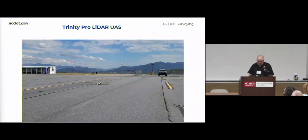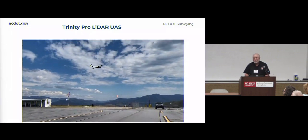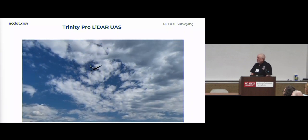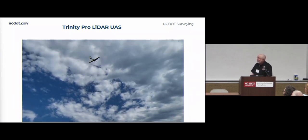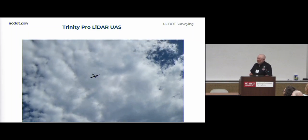And just like the Phantom, I'm going to give you a shot of how this one flies. This is a vertical takeoff drone, but it's a fixed wing. And it can cover a very large area. Like I said, 2 different types of sensors. Both sensors aren't on at the same time, so we have to do 2 missions, LiDAR one, photo another. But this helps us cover a lot of area, and we're working with photogrammetry to vet the LiDAR and be able to use it on some of our larger projects.